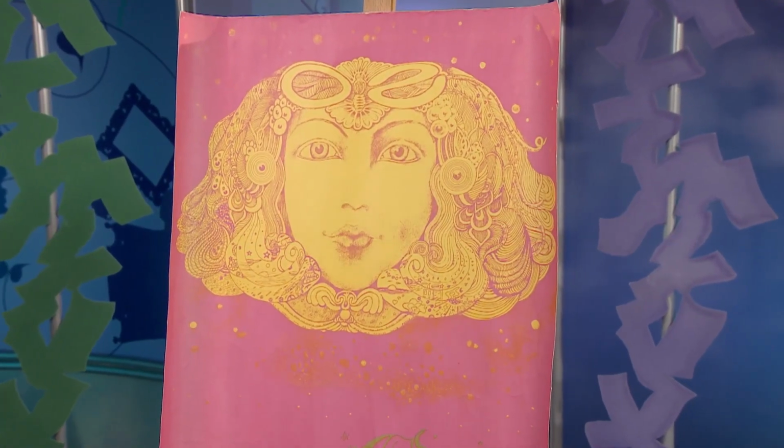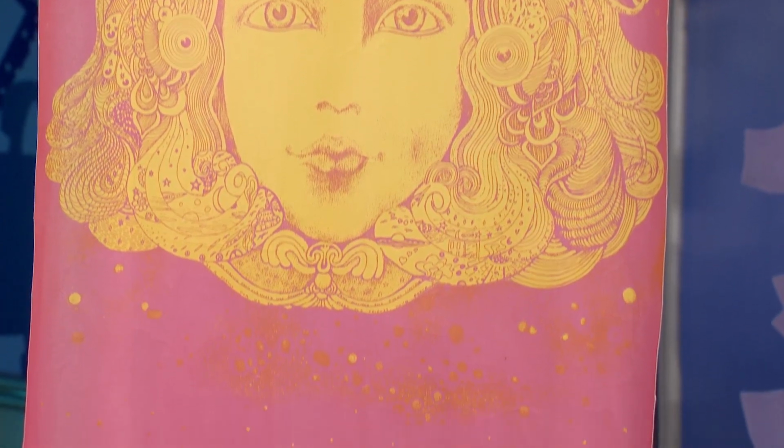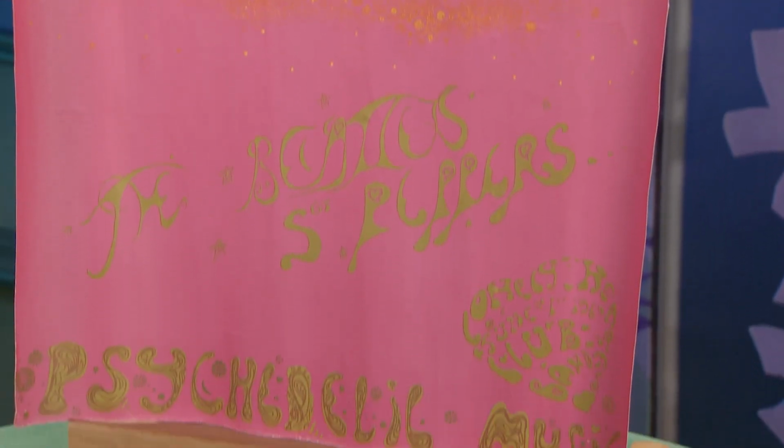I bought it in a flea market about 20 years ago. Okay, in this country? Yes. Because do you have an American accent or Canadian? Canadian. And tell me a bit more about it. What do you know about it? I sort of learned a bit more about it when I brought it here. They said it's related to Oz magazine. And it's Sgt. Pepper's and the Beatles.